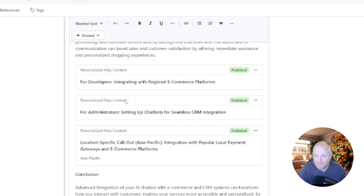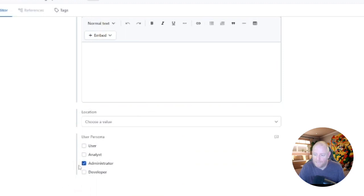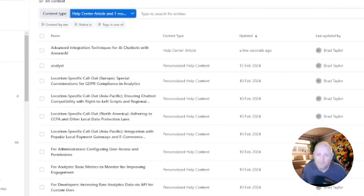So as you can see, this article has a callout for developers, administrators. If I wanted to go in here and take a look at one of these, like the administrators, as you can see, it has a title, just that callout, and then I can tag it for a particular user persona or multiple user personas, and the location if it was location and persona specific. So with composable content, you're able to create lots of very personalized content for your help centers that can feed into chatbots and get great ticket deflection and excellent customer support.